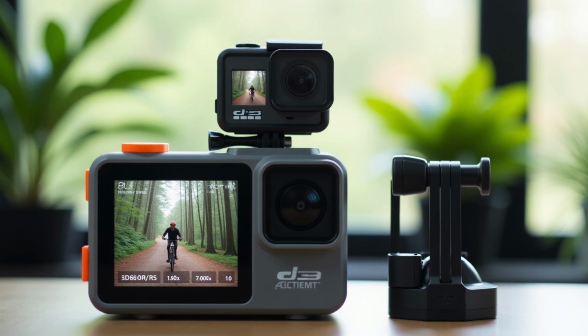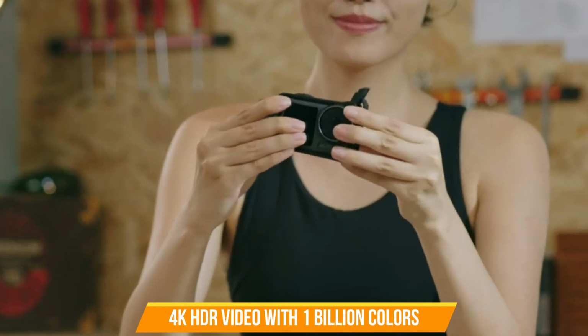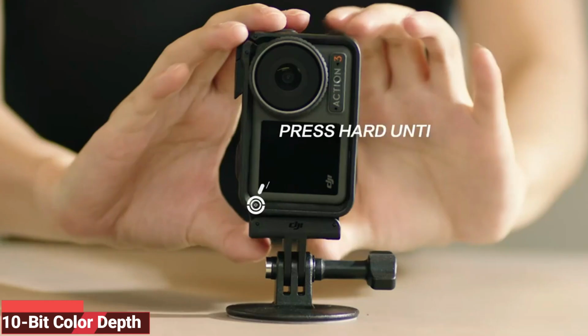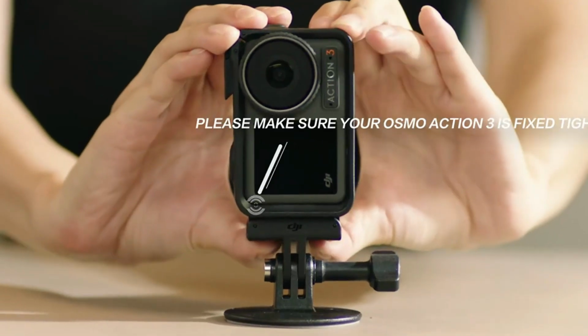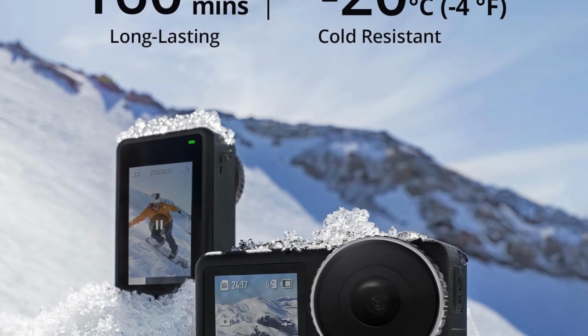Key features: 4K HDR video with 1 billion colors. Experience vivid, true-to-life footage with 10-bit color depth, capturing over 1 billion colors. HDR ensures balanced exposure, even in high-contrast lighting, for professional-grade results. Horizon Steady Stabilization.